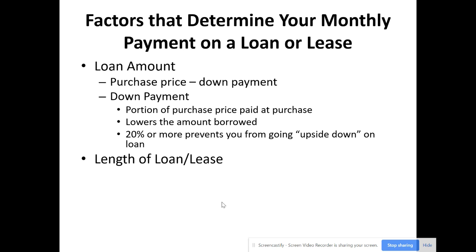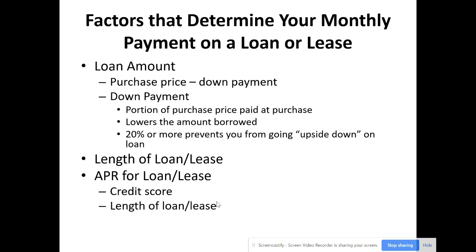Second thing that's going to determine the monthly payment is the length. That gets factored in just like any of the other loans we looked at. Then there's what interest rate they're using to calculate either your loan payment or your lease payment. And that, of course, is driven by your credit score, number one, as well as the length of the loan or the lease. The longer the loan is for, the higher the interest rate is going to be.